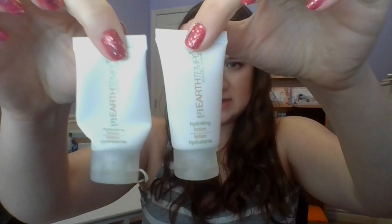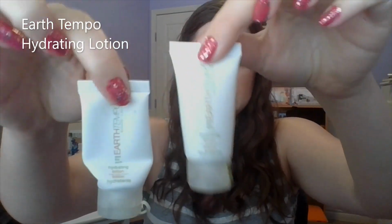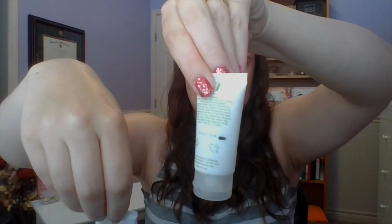So to start us off, I had two of these Earth Harbor hydrating lotions. I was way down there on that one, and I was there on that other one. These do have retail value, so that was exciting. Tiny retail value, but retail value nonetheless.